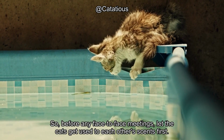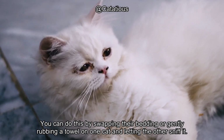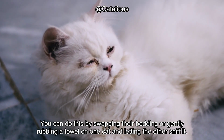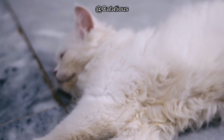So, before any face-to-face meetings, let the cats get used to each other's scents first. You can do this by swapping their bedding or gently rubbing a towel on one cat and letting the other sniff it. It's like sending them little, "Hey, I'm new in town," notes before the big day.